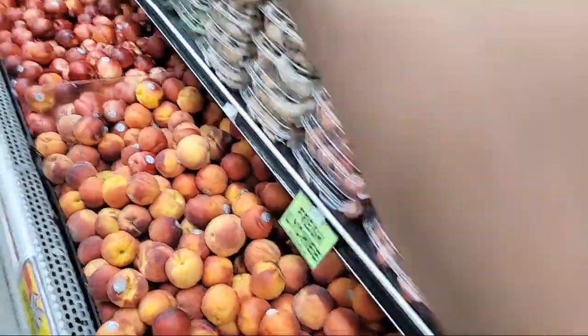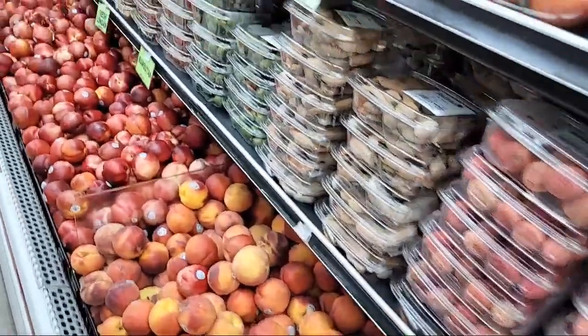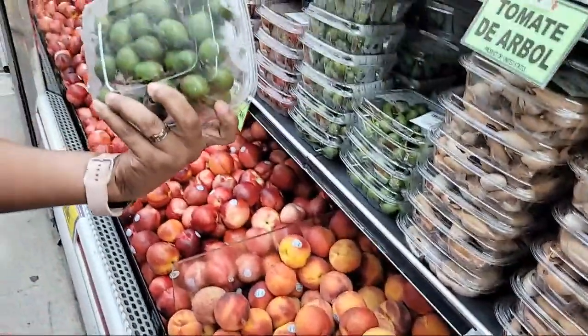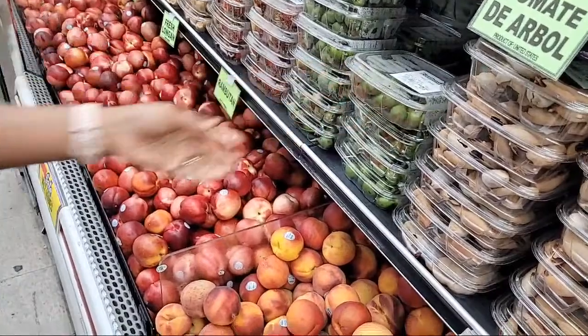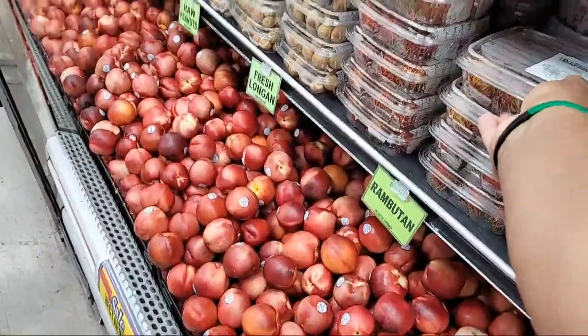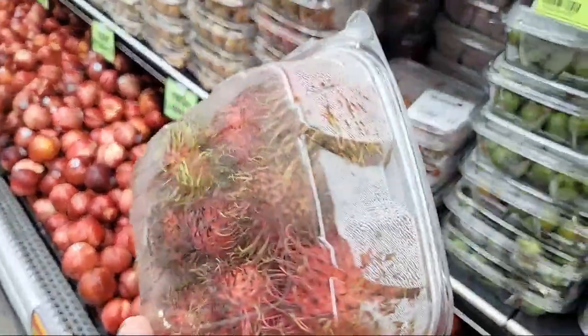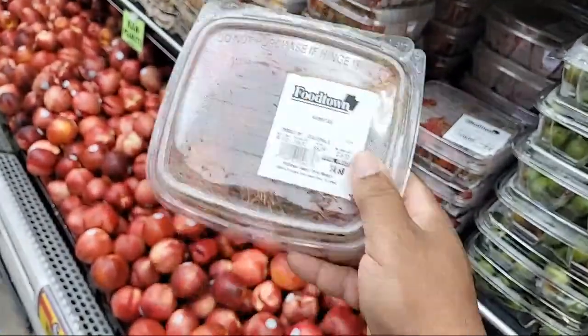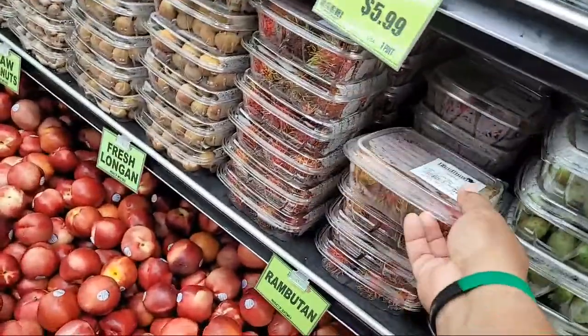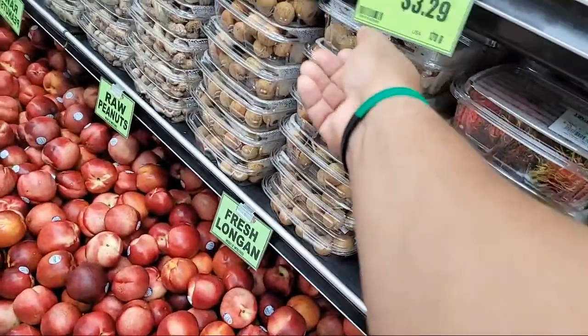You know, and them have guinep. Oh, wow. And them have rambutan. So buying the guinep. Really? Are you seriously kidding me right now? Them have rambutan, guys, which is like a lychee, but the prickly one. And this is $4 for this. Yeah. And them have longan.